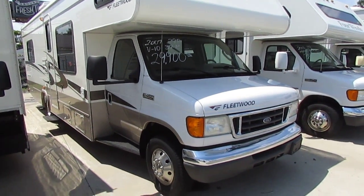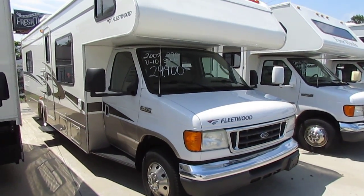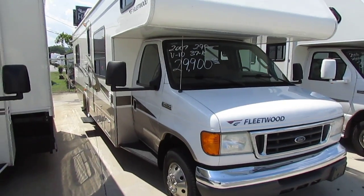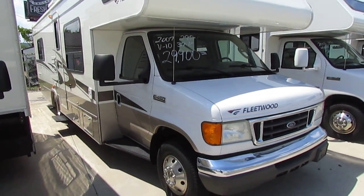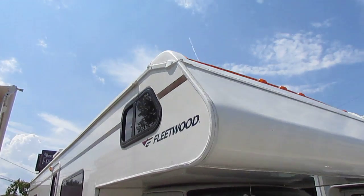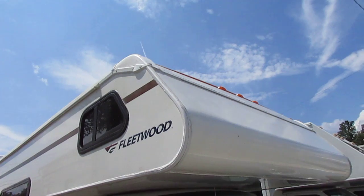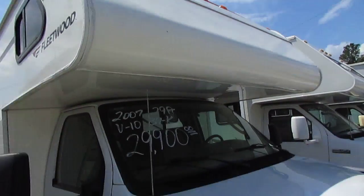Yeah, sure, as you look around on the internet, you're going to see exactly what I'm talking about. This is a 29-foot, does not have a slide, doesn't need one. You can see the exterior is in excellent condition. This is one of the better built of the Class C's. Notice you got an overlapping roof over the cab over. That eliminates a lot of leak issues right there because you have less straight edges that way.